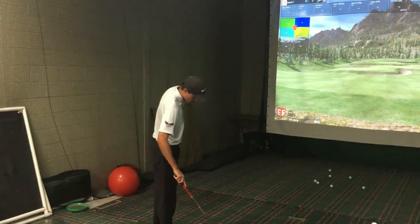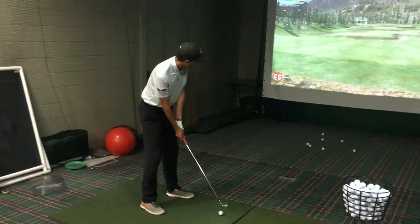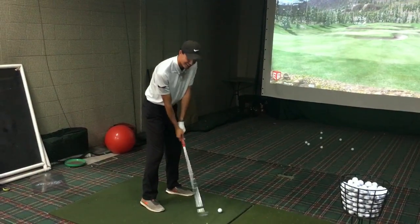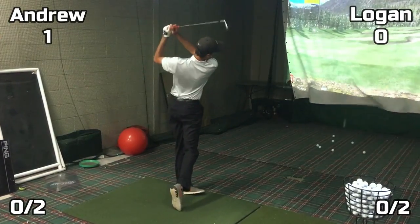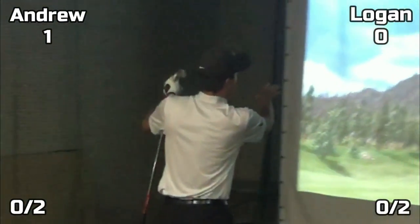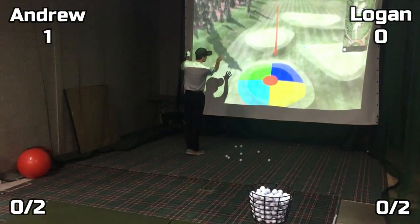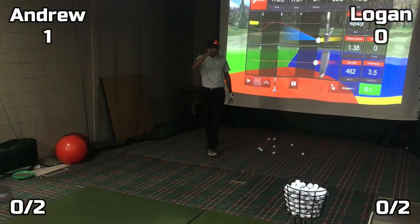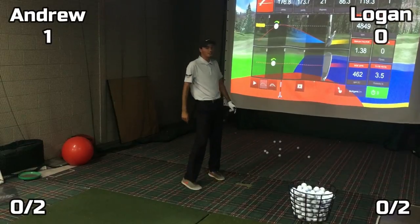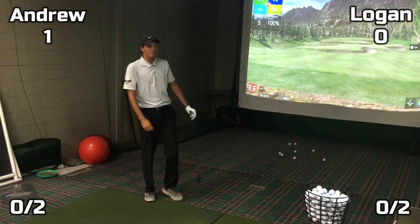What's the club of choice here, bud? I'm going with a knockdown 7-iron here. That was powerful. Just walking after that. Great shot, bud. That's how you do it, sir. Right there. That is how you do it right there. Beautiful. Nice and easy 7-iron. 5 feet from the target.